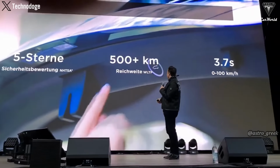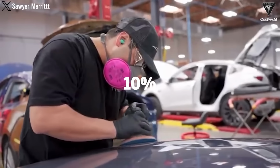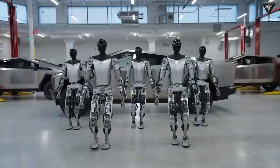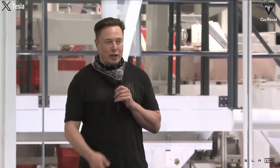According to Musk, the market demand for humanoid robots could reach up to 1 billion units a year. Tesla aims to capture about 10% of that market. If they sell 100 million robots at about 20 grand each, that would translate to profits in the hundreds of billions of US dollars a year. Musk believes this could add 20 trillion to 25 trillion to Tesla's market capitalization.